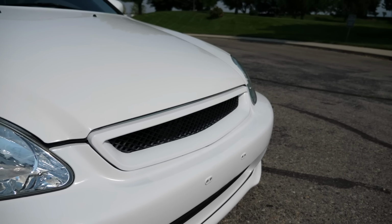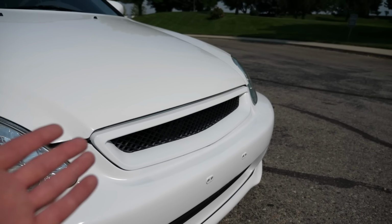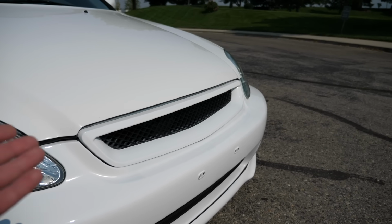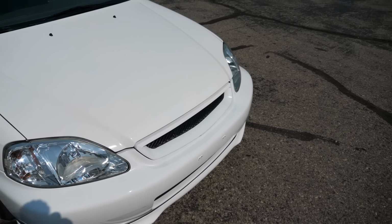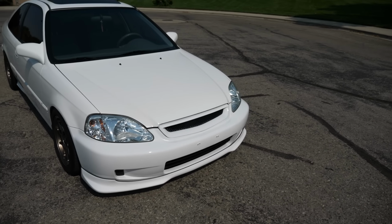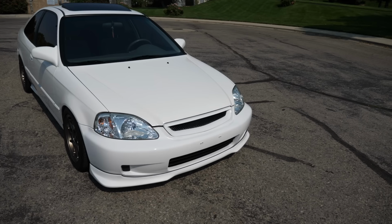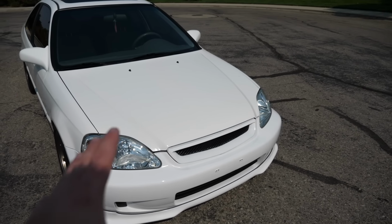Now the OEM one is what, 1, 2, even 3 pieces with the badge in the middle, and this just being one. And if you're good at taping and good at painting, you can make it look just as good as an OEM grill. So I was pretty stoked on that because back in the day, the grills were pretty cheap when I was a teenager. I remember most of them had like a metal mesh in the inside and it just didn't look right, but I feel like that plastic structure in the middle is pretty damn close to OEM.